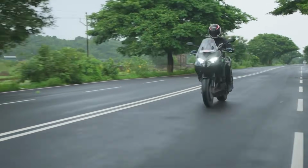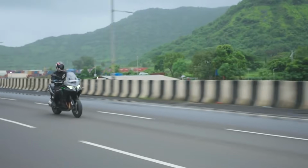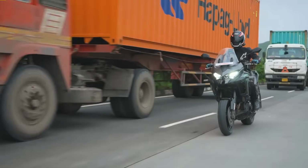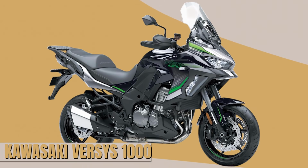This is the bike riders often end up on after trying several others. It isn't always the first touring machine someone buys, but it's frequently the one they settle into once they figure out what actually matters. It blends comfort, speed, and durability in a way that feels intentional rather than compromised. That bike is the Kawasaki Versys 1000.